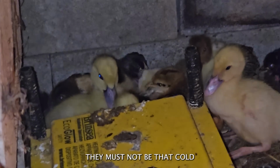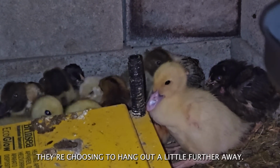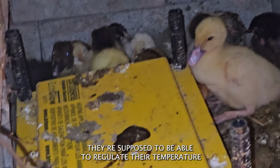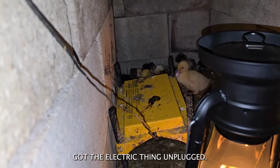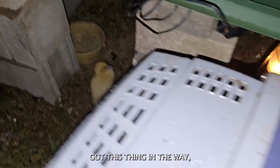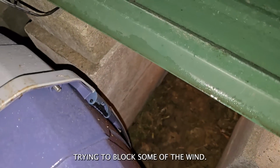They must not be that cold. They're not really hanging out at it. They're choosing to hang out a little further away, and that's okay. They're supposed to be able to regulate their temperature. Got that electric thing unplugged. What are you doing? You make me nervous with the whole leaving. Got this thing in the way, trying to block some of the wind.